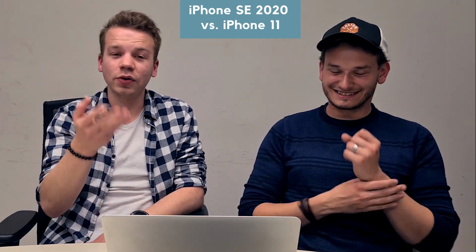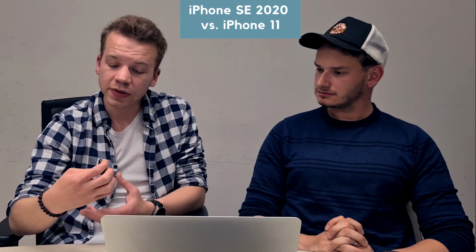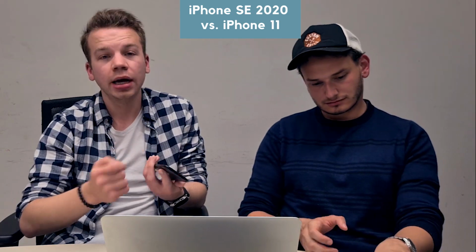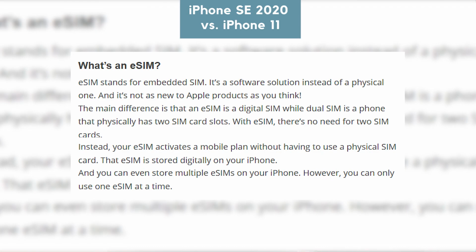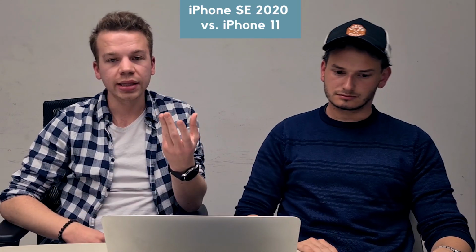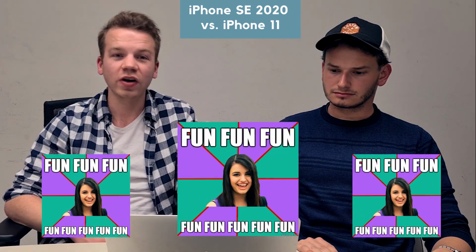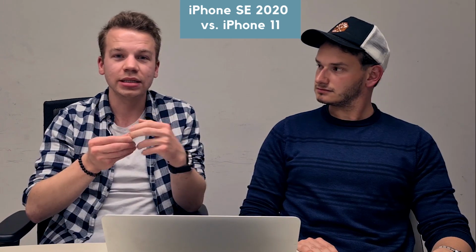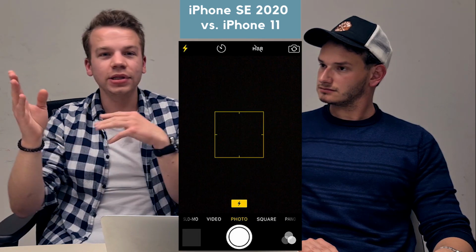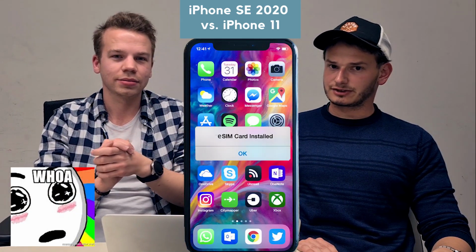Also, both phones have 2 SIM slots. One is physical here, and the other one is actually an eSIM that you can set up by scanning a QR code that you get. Currently, A1 and Telekom here in Slovenia are offering it, and it's fun. I have it in my phone. It's like you're living in the future, and everything is so awesome that you don't even need a physical SIM card. And you also have a choice.